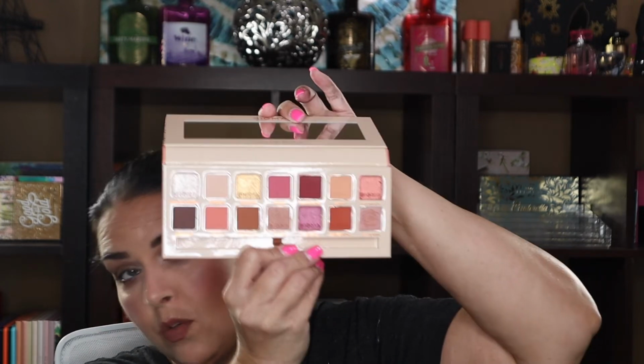All right, next is Sigma Cor de Rosa. I admit, I have several Sigma palettes, and I've never used any of them. So if you want to see reviews on any of these, again, they've been out forever, but if you want to see any reviews from me, let me know. This is Cor de Rosa, keeping it. Love the tones. I'm running out of room for the ones I'm keeping.